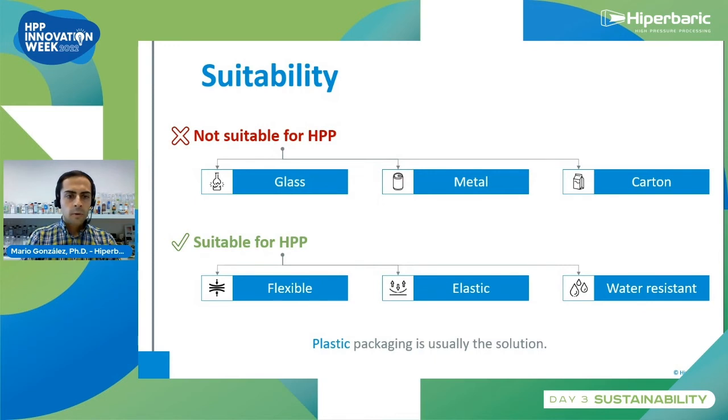On the other hand, suitable materials for HPP are all flexible, elastic, and of course water resistant. So plastic is usually the most common solution.